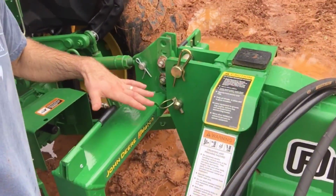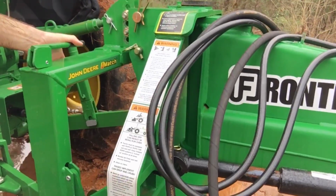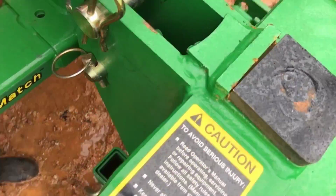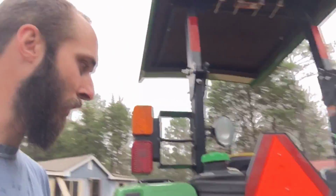So this is a category 3 blade, and this is a category 1 eye match quick disconnect, and they did not really match up well together. I don't know if you're gonna be able to see this down here, but there's this hook down here that actually broke off or bent 2 weeks ago, keeping us from doing any work. John Deere came back out, and they gave us a new hook, one that fit a little bit better, and we should be back in business.